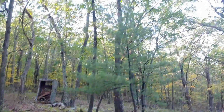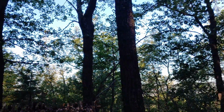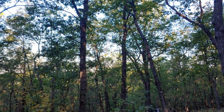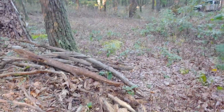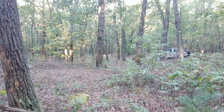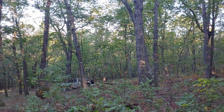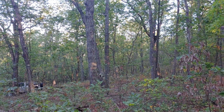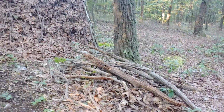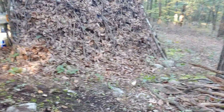But looks to be a nice day. Definitely a lot calmer than yesterday. I think it was 9 or 10 mile an hour wind yesterday. And today 0 to 1 mile an hour, so I think it's supposed to be in the 60s. So it'll get pretty nice. Alright guys, well, I'm gonna get the coffee made and get some breakfast.